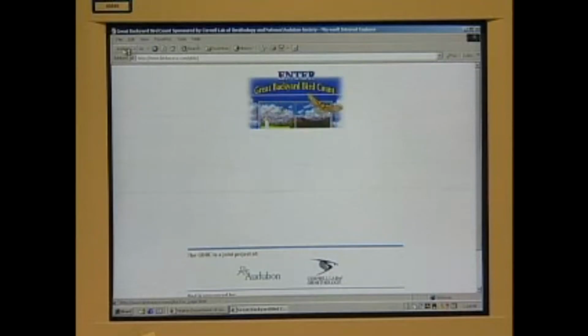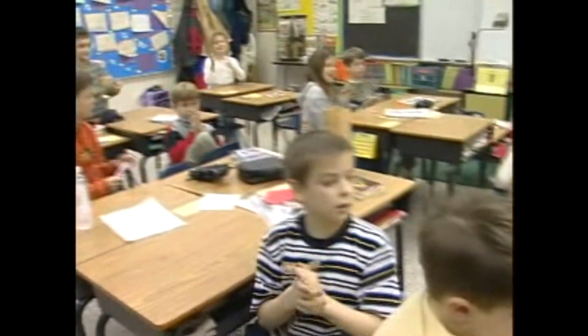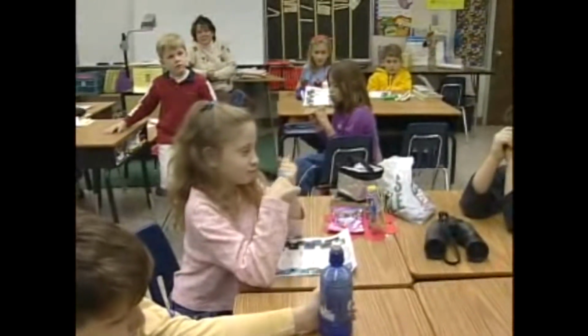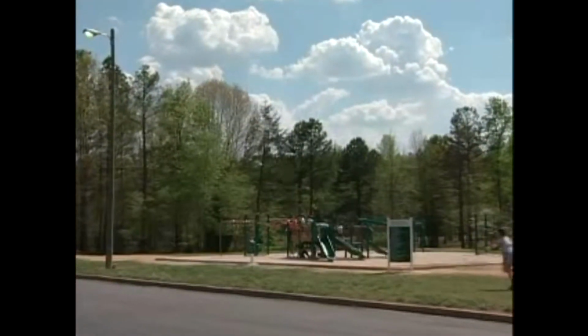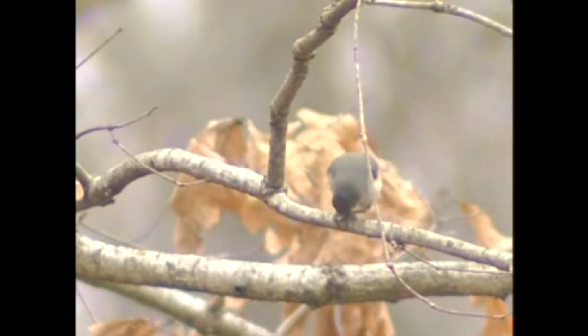All of our data just went off to Cornell University in New York. So now we're part of all the other people in the country who are collecting data at their bird feeders this weekend. So give yourselves a round of applause. There you go. You're all budding scientists now because you've collected data that somebody's going to use for research. So be proud of yourselves. By looking at their own backyard in a new way, these students learned they could have fun and contribute to everyone's greater understanding of birds.